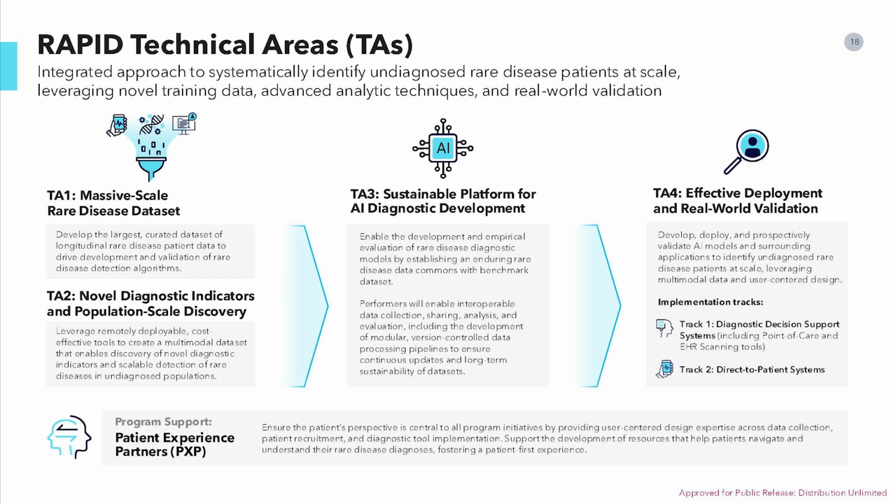So starting with TA1, we'll aggregate existing rare disease data to develop a comprehensive data set of longitudinal patient data that can be used for the training and validation of advanced detection algorithms. TA2 will then enhance that data by collecting additional multimodal data directly from patients.